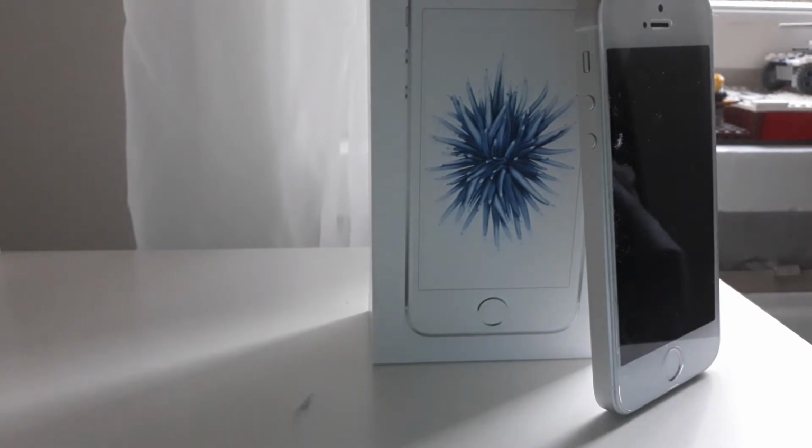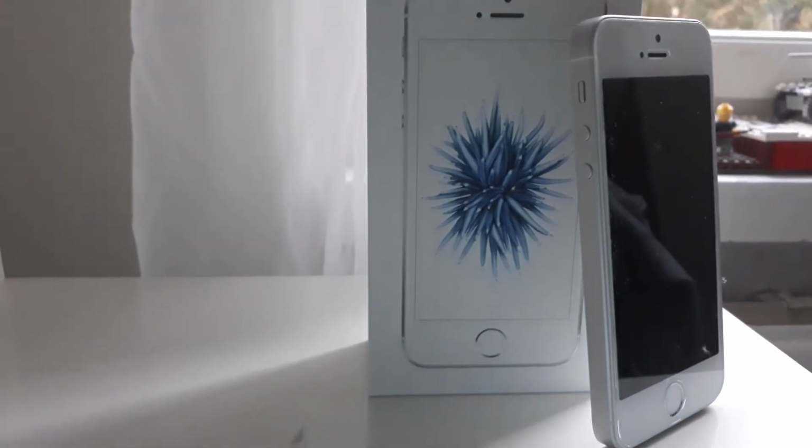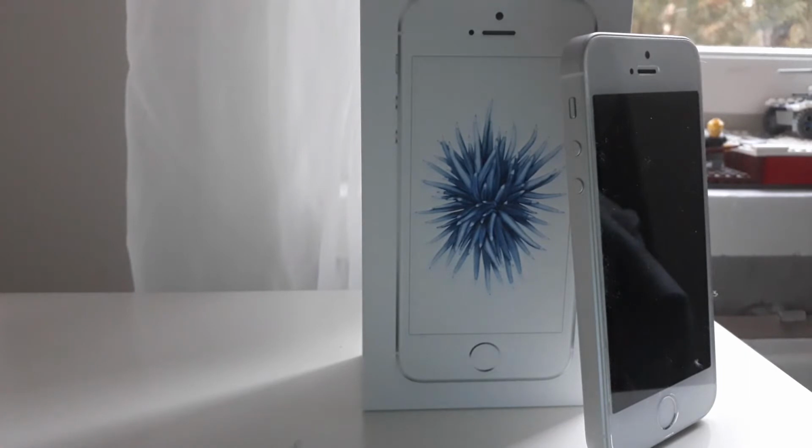So the iPhone SE is an Apple product, and it's basically a budget iPhone. This is the 128GB model, which retails for 400 euros. The reason I got the 128GB model is that iPhones do not take micro SD cards, which sucks. If someone who works at Apple is watching this, and I'm sure no one is, but just saying, please put micro SD cards in there, because micro SD cards make phones so much easier to use, since you can expand the storage if you don't have enough.